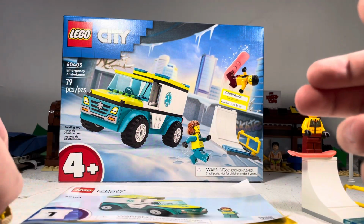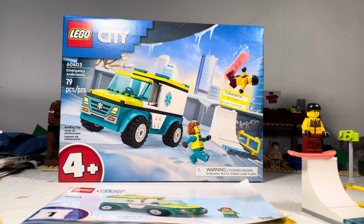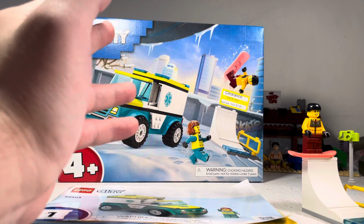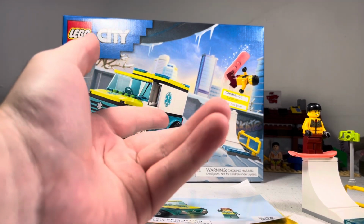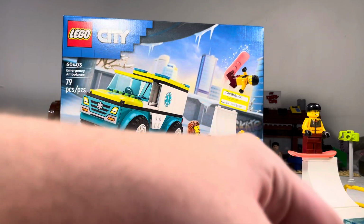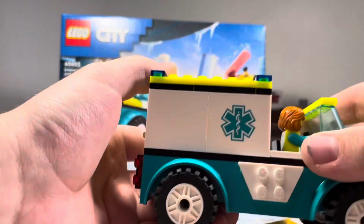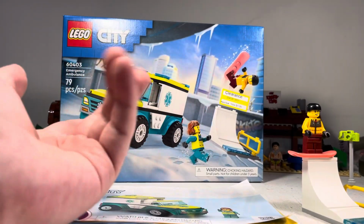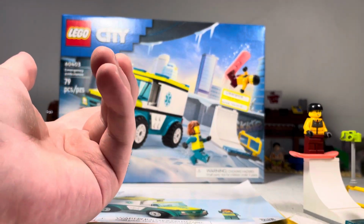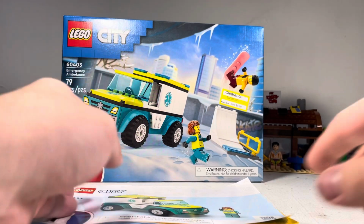And I really like that these sets can make you think on that level. They get you into the head of the designer, and even into the head of the children who play with these, trying to understand why things are the way they are and what kids will really respond to. And I guess not this set, because it is $6, but that's mostly for ambulance and winter reasons.